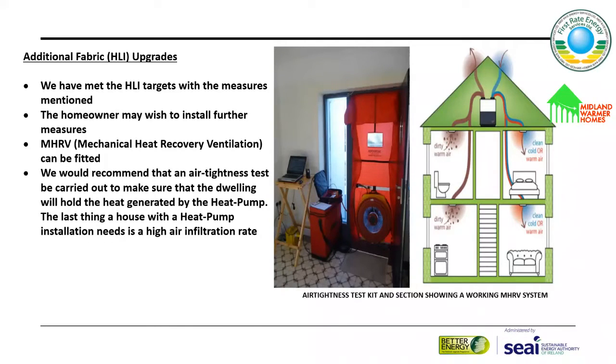Next slide, please, Mel. Now there are additional fabric upgrades that can be utilized to meet the HLI targets. So we would always speak to the homeowner about getting an air tightness test done, about getting the air infiltration level down as low as possible, so that there isn't unwanted cold air coming in and heat that you're generating going out. In my opinion, it should be done with nearly every house that is worked on. It's not an expensive thing to do, and it could find some big weakness in your house that you didn't know you had, and if that was blocked up and not letting that heat out, it would pay for itself in a short time altogether.